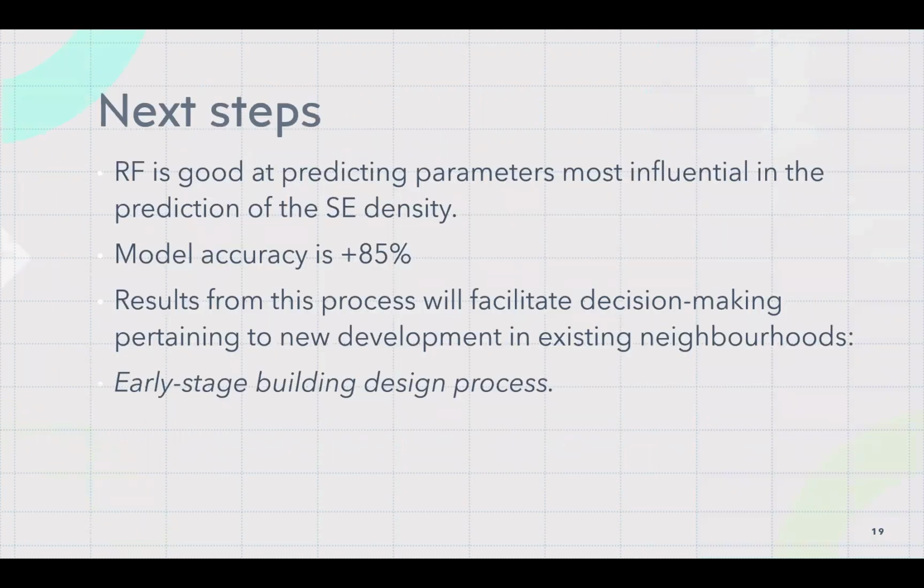So as we can see in this research, random forest is good at predicting parameters that are influential in the solar envelope density metric. Model accuracy is 85%, but this will be increasing, hopefully with more diverse and large data set. And this will help in decision making in regards to solar envelope building development in existing neighborhoods, so we can have livable cities in the future. Thank you.